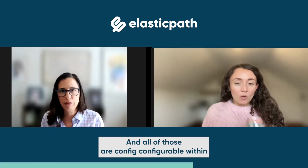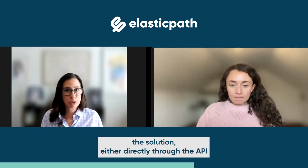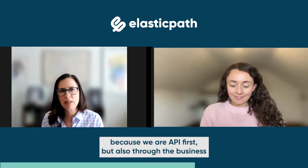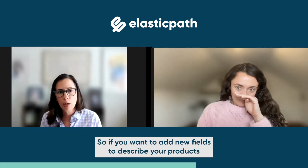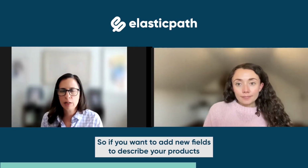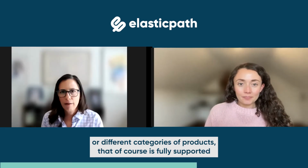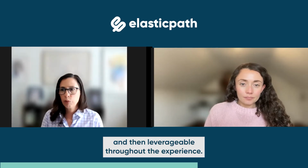And all of those are configurable within the solution, either directly through the API, because we are API first, but also through the business and user administration interface that you saw prior. So if you want to add new fields to describe your products or different categories of products, that of course is fully supported and then leverageable throughout the experience.